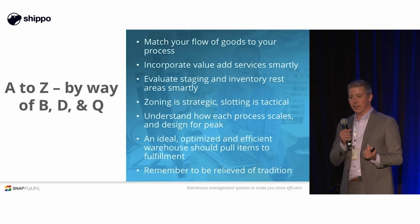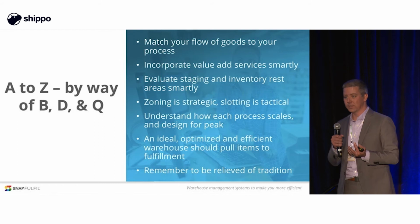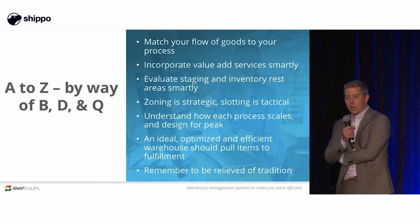Staging and inventory rest areas. Every time you touch a product, you're adding labor to it. You're adding touches. That's cost to the overall product fulfillment.